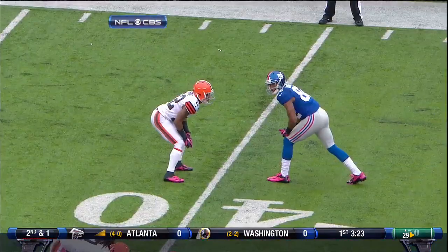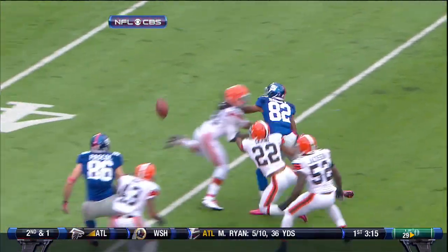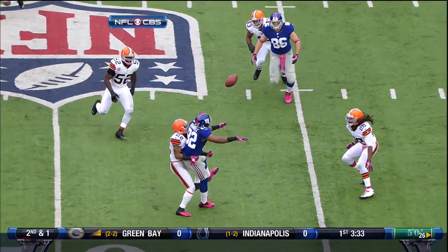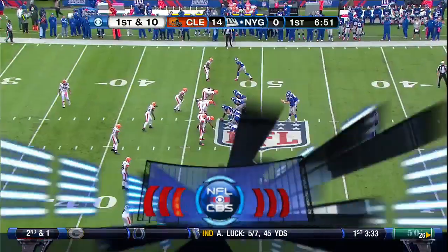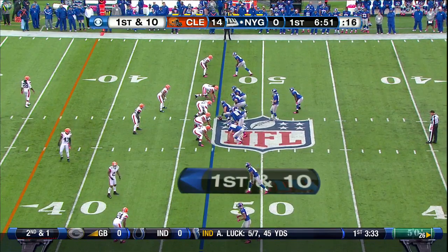Let's take another look. Man coverage all the way by Screen. And actually, they called him for interference, but right there, a helmet-to-helmet hit as Usama Young comes in, and that drew no attention whatsoever.